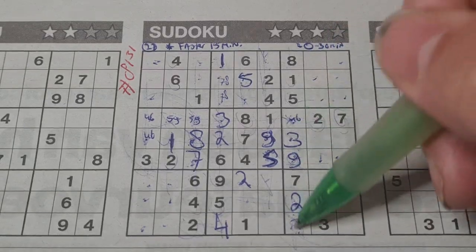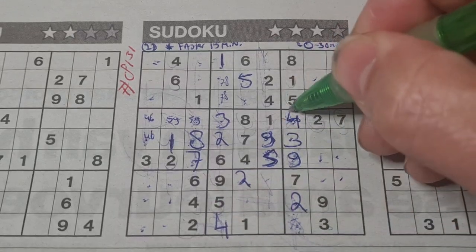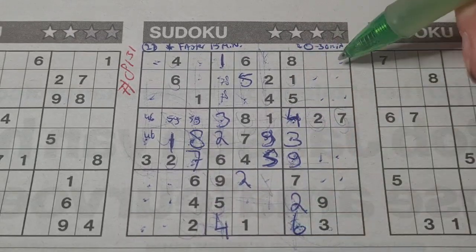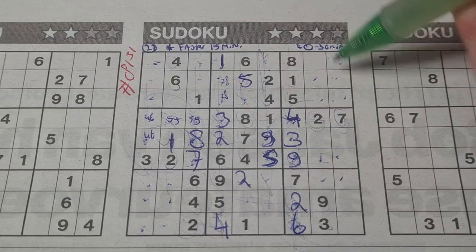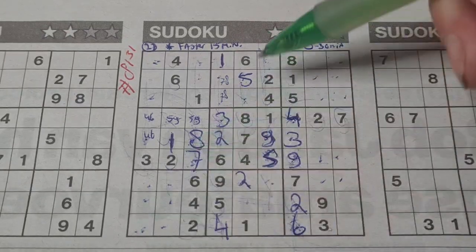Here, 2 numbers left, a 4 and a 6. We have a 4 in the last row. No 4 there. 4 should be here. 6 goes there. Need a 9 here. Need a 9. Oh, need a 9 there.